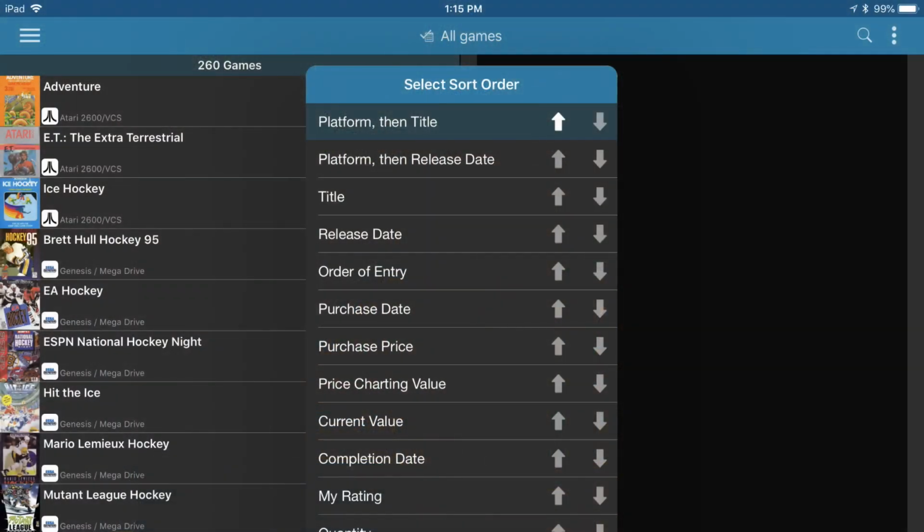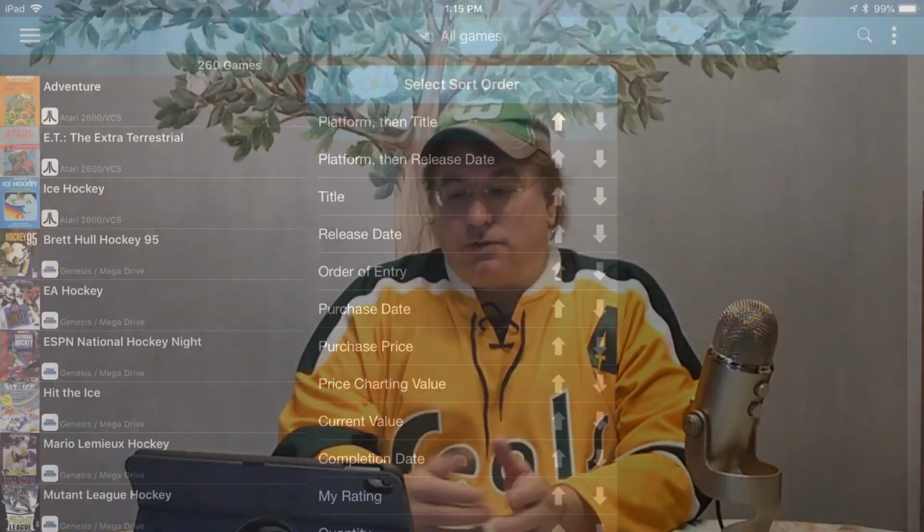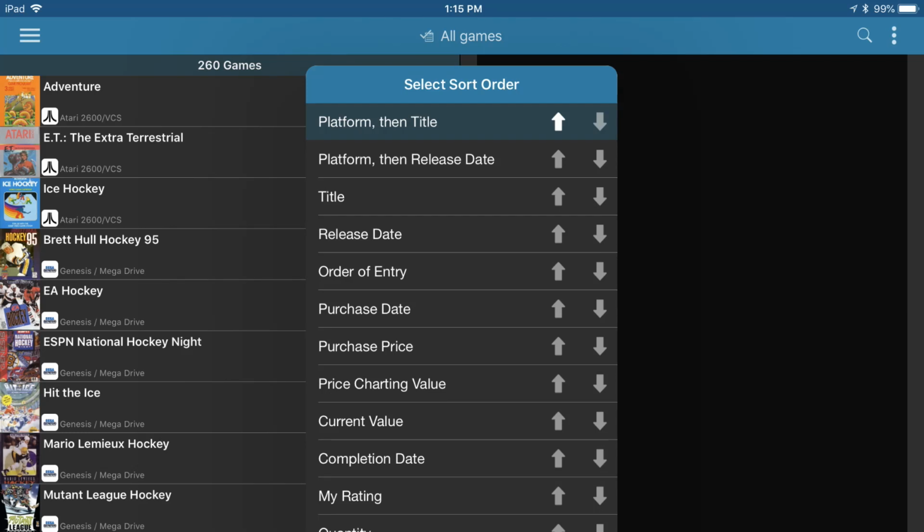Okay, continuing on here, there's different ways you can sort this. So the most popular way is platform and then title. What that means is that it sorts by the platform. So obviously Atari being A would be first, starting with Adventure, another A, and then it runs through all the Atari games in alphabetical order. Then it would go to the next platform in alphabetical order, which would be the Genesis, and then so on. That's how I have it set up.